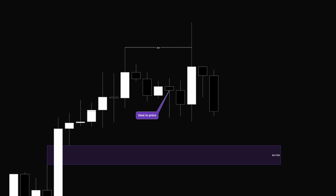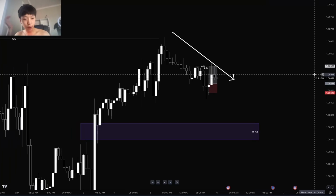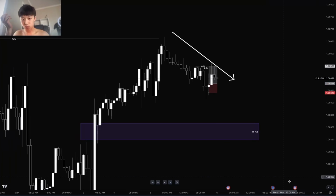So there was a bunch of error, but basically I said we had a bearish bias because I thought price wanted to target the 4 hour fair value gap, but at the same time we could go up and sweep internal highs. It was trending bearish. So in hindsight, I shouldn't have even taken this trade, even though I would have won if I had a normal stop loss.